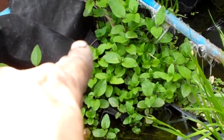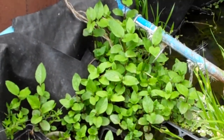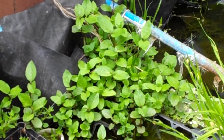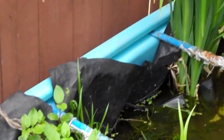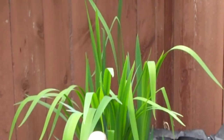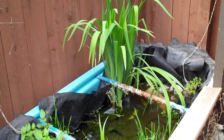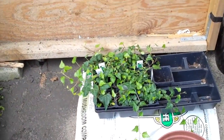And we got mint growing in there. We want to dry that out and mix it into some vanilla ice cream and see how that goes. That should be cool. And that's our yellow iris. It hasn't bloomed yet. Hopefully this year it will. We also bought some more ivy.